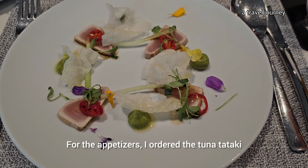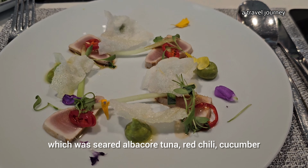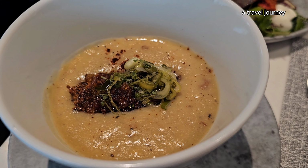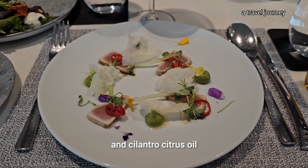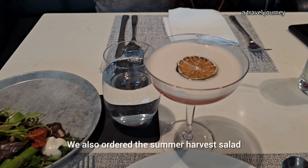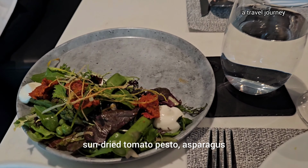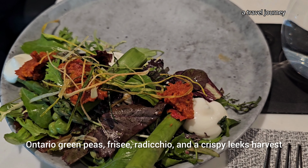For the appetizers, I ordered the tuna tataki, which was seared albacore tuna, red chili, cucumber, yuzu ponzu sauce, avocado puree, and rice chips. My wife ordered the roasted corn soup, which has corn fritters, ancho powder, scallion, and cilantro citrus oil. The soup was one of the yummiest soups I have ever had. We also ordered the summer harvest salad, which was maple sherry vinaigrette, whipped ricotta, sun-dried tomato pesto, asparagus, Ontario green peas, frisée, radicchio, and crispy leeks harvest.